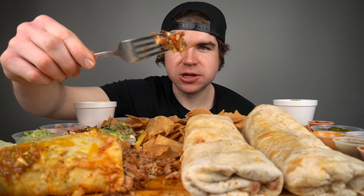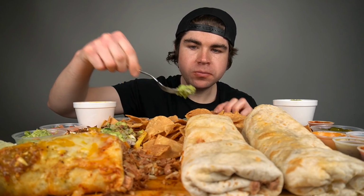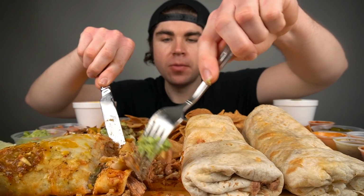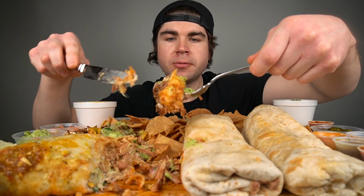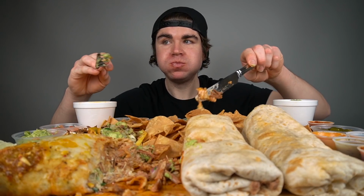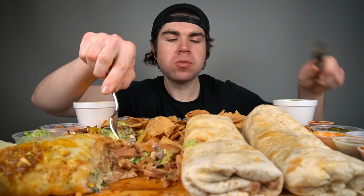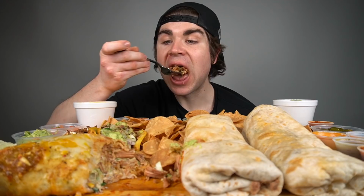That's the carnitas meat. I'll get my knife. Thumbs up if you love wet burritos. It's been a while since I've had one.